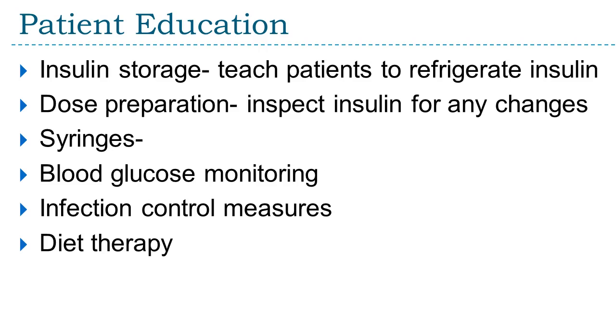So again, patient education, I can't stress this enough, but of course we as nurses have to first understand how this equipment works. Now I know there are many different types of pumps out there and AccuCheck machines that we have to make sure that if our patients have any questions that they're using these devices properly. Insulin storage, teaching patients about refrigerating insulin, dose preparation, inspecting insulin for any changes. And even with people who use the pumps, making sure that their batteries are up to date and they are definitely providing insulin to the pump, that it doesn't get too low.